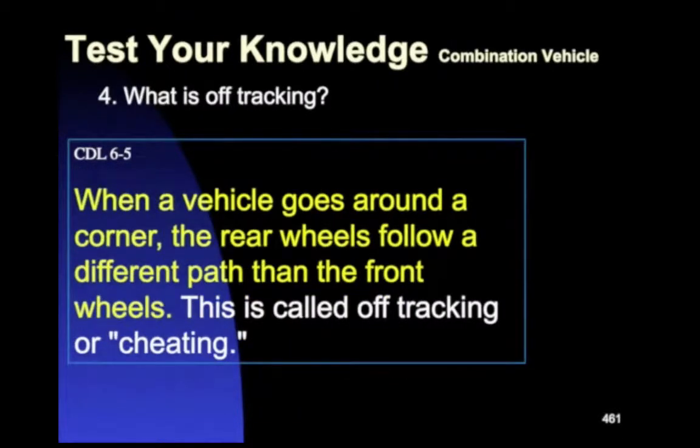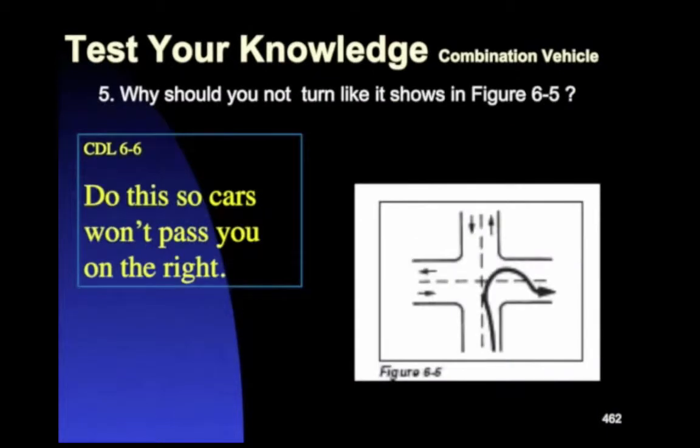Question 4. What is off-tracking? When a vehicle goes around a corner, the rear wheels follow in a different path than the front wheels. This is called off-tracking or cheating. Question 5. Why should you not turn like it shows in Figure 6-5? Do this so cars won't pass you on the right.